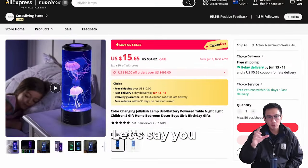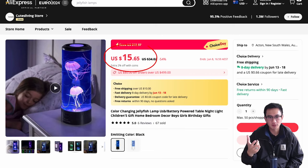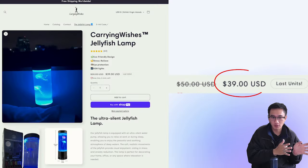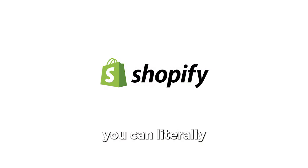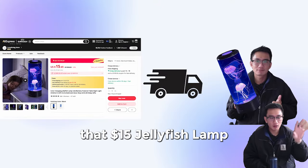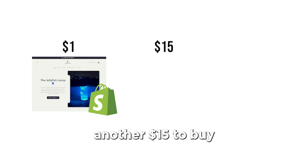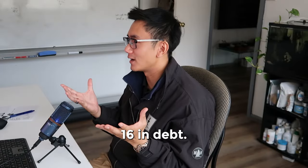So here's an example. Let's say you go to AliExpress and you source this jellyfish lamp for $15. You build a Shopify website, and you list it on your own website for $40. To build your own website, we'll be using something called Shopify, where you can literally start for as cheap as $1 for your first month. Then you want to go ahead and buy that $15 jellyfish lamp and ship it to your address. So in total already you spent $1 to build your website and another $15 to buy the actual product. So now you're $16 in debt.